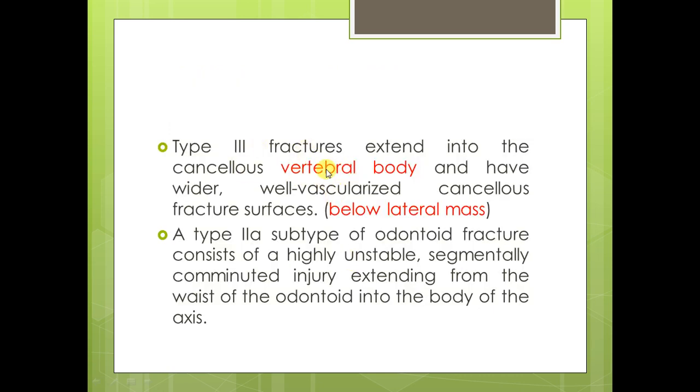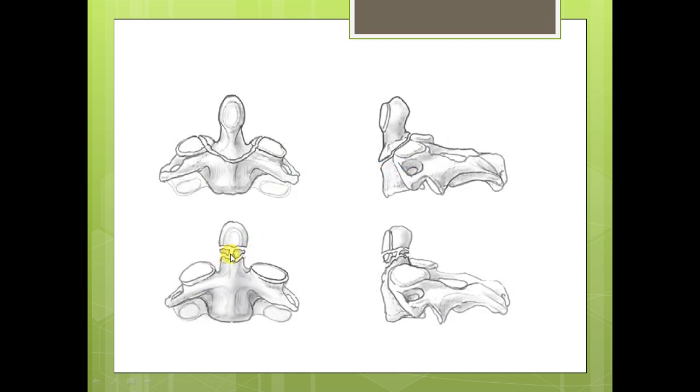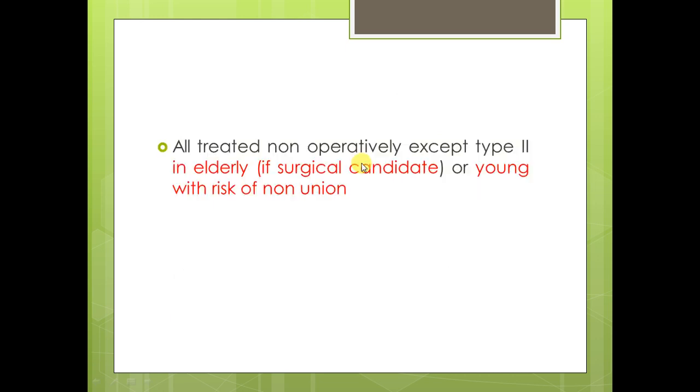Okay. Type 3 extended into the vertebral body below the lateral mass. Type 2A is the comminuted part of type 2. This is extended to the body and below the lateral mass. Type 2 is above the lateral mass. For sure, it is a common viva station.